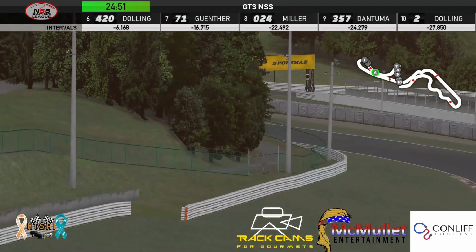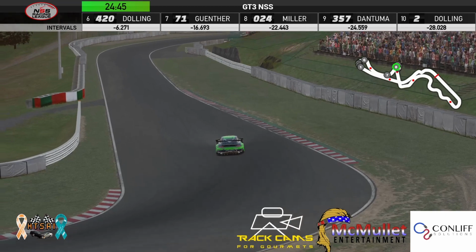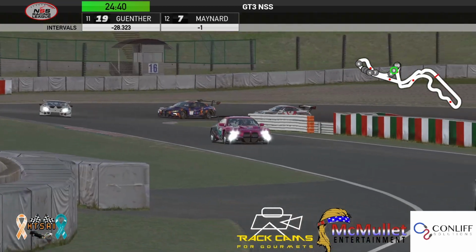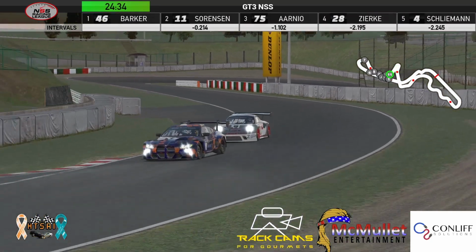Mike Dalling has some breathing room back in 6th. Yannick Gunther in 7th also has some breathing room. Jason Miller in 8th, as Mark Dantuma closes in 9th. Paul Dalling back in 10th, as Max Gunther is all over the back bumper.